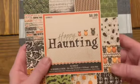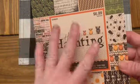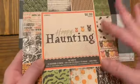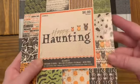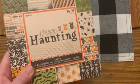I ran in there yesterday and I picked up some things. All their Halloween stuff is 40% off. Christmas is 40% off already. And their Paper Studio stuff was 50% off. And that's kind of the majority of what I actually picked up yesterday.